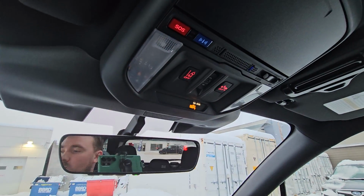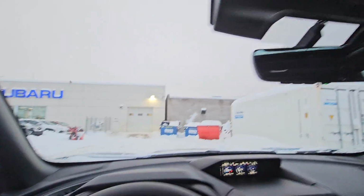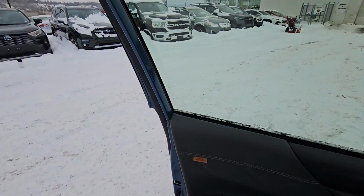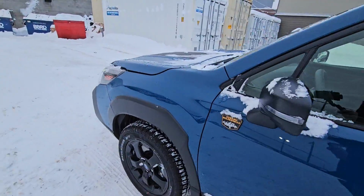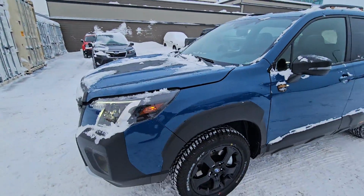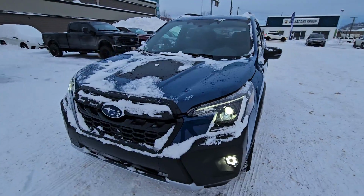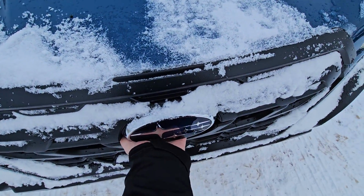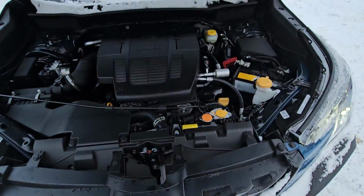And then let's take a look under the hood with it running. The hood release is down here at the bottom. There you go. So it's the 2.5 liter 4-cylinder boxer engine, produces 182 horsepower, and in a vehicle of this size, is more than adequate, especially with the revised 4.11 final drive gear ratio.